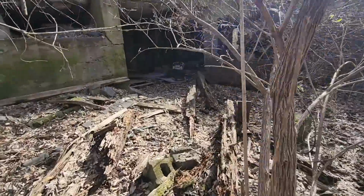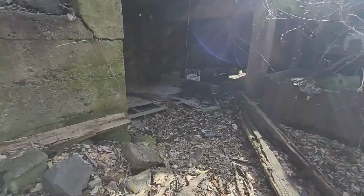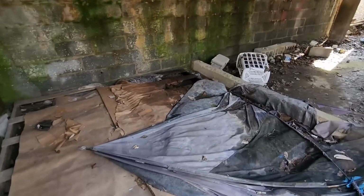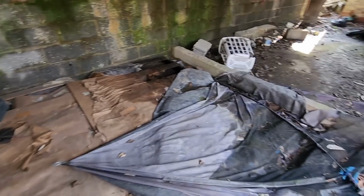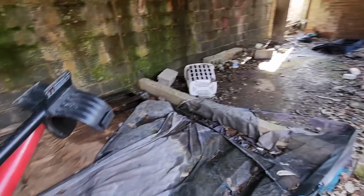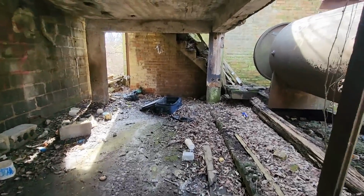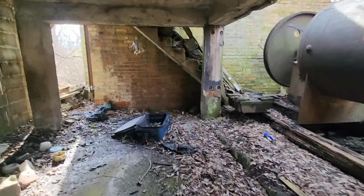Yeah, look at this. Yeah, I think somebody was probably living in here at one time. It's been a while though. That's a sleeping platform where they put their tent up, keep it off the wet ground. It's been quite a few years though. Look at that.